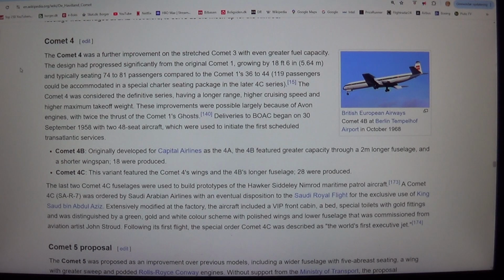The Comet 4 was considered the definitive series, having a longer range, higher cruising speed and higher maximum takeoff weight. These improvements were possible largely because of Avon engines, with twice the thrust of the Comet 1's Ghosts.